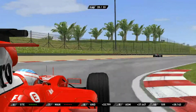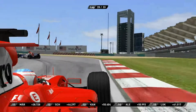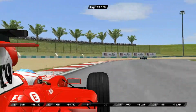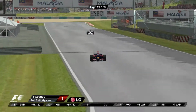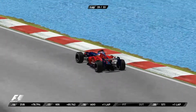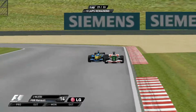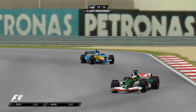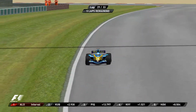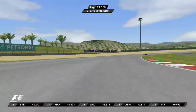As it stands right now, Alonso, surprisingly, will be P2 in the championship. Robert Kubica, ever consistent, will in fact move up to P1 with 2 podiums in a row and 33 points. So hopefully for the Polish team, he can make that happen and prove all the doubters wrong and show everyone where he belongs. Just 5 laps remaining now. He really drags that Red Bull over the track. To be fair, that Red Bull is one of the fastest in the race, I believe. Yeah, the 3rd fastest car in the race. Fernando Alonso is one of the best drivers on the grid, as we have seen.